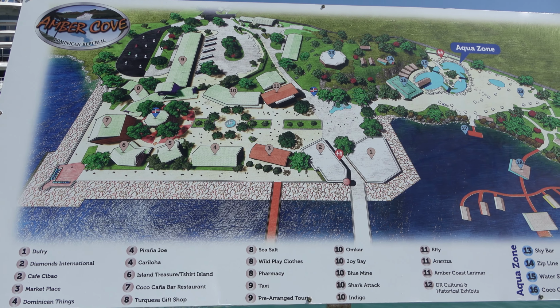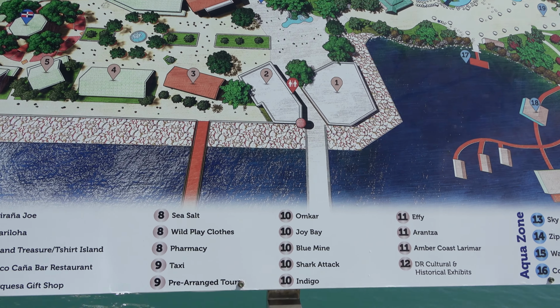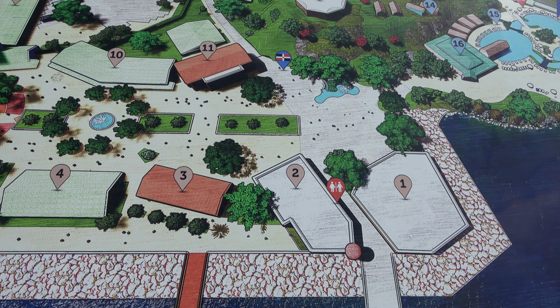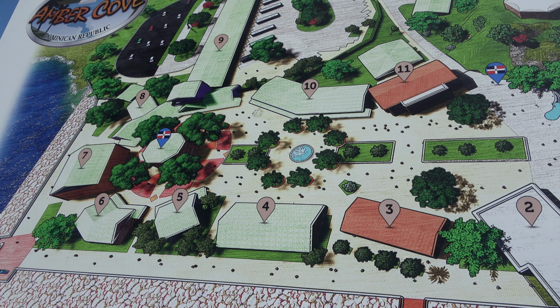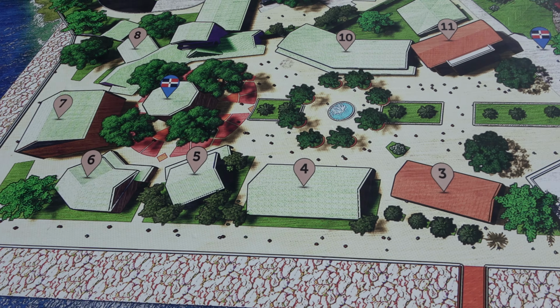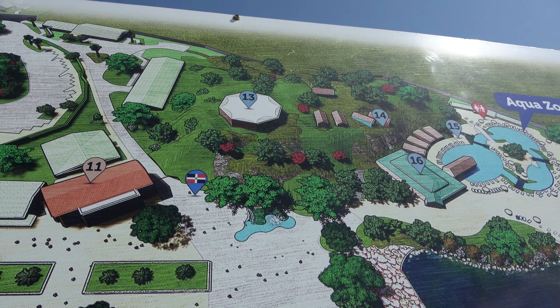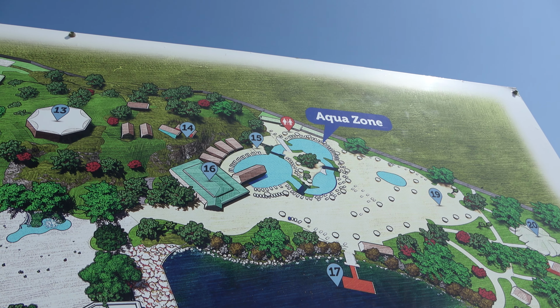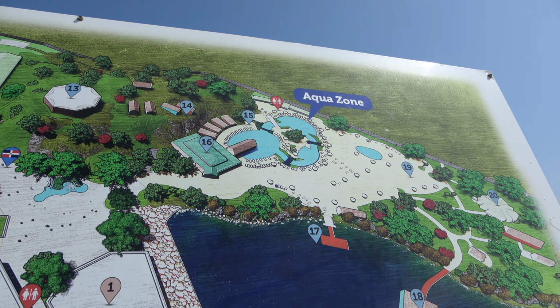And here is a map of the Amber Cove cruise port. You get off the ship right there, leading you into that duty-free shop. Now your market and your stores are going to be over here on the left. Your Amber Cove fancy sign's going to be all the way there at the corner. Your sky bar is going to be up at the top at number 13. And your big fun pool, swim-up bar and water slide is going to be over there.